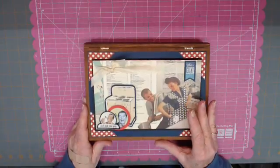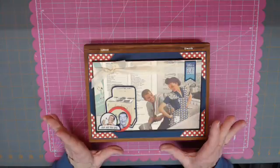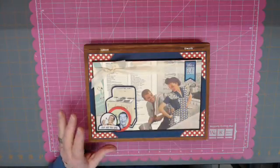So it's a large collection. You can do a lot with it. There's plenty there to make more than one project. So knock yourself out on that.